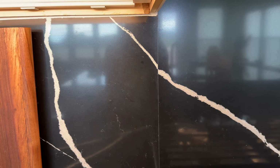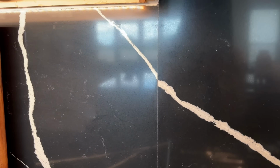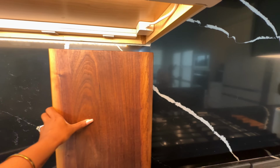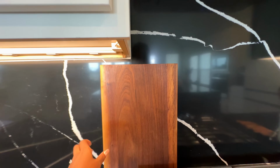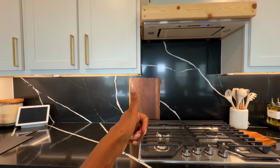There's a ton of light shining on it all day long. And so just right where that seam is, the light kind of hits it at two different angles. I don't know, hopefully you guys can tell what I'm talking about, because they did a great job on the seam itself, except for the veining part. I feel like that could have lined up a little bit better.